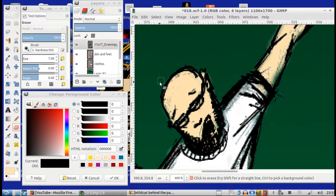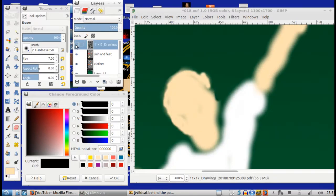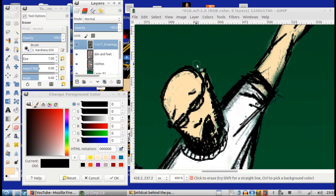What I'm doing right now, I'm actually erasing some pencils that just kind of look ugly. Not saying that my pencils look pretty beforehand, but up here in this top layer, this is actually my line art. If I get rid of this, this is what everything looks like. So I'm actually erasing some of the line art that I don't like.